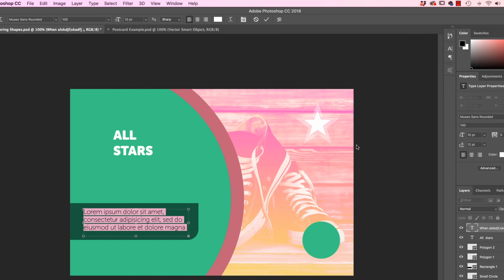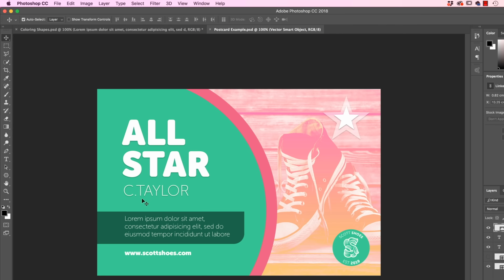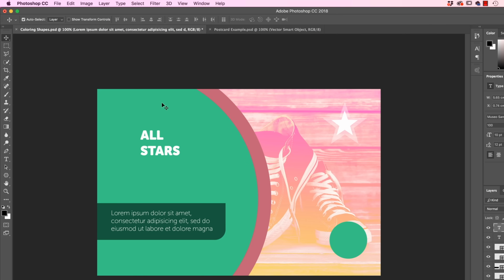Sorry about that. To move your type, grab the move tool, and make sure you're on that layer, and I'm going to move them around. That's going to work for me. What else am I going to do? I'm just going to add some type now. I'm just going to basically add this stuff in here. There's no one super awesome trick.